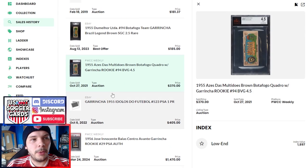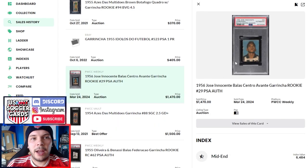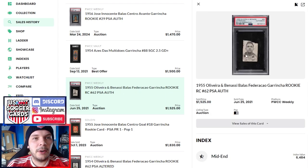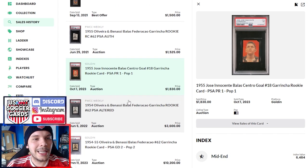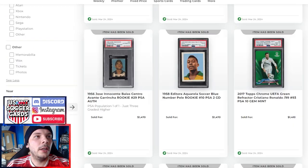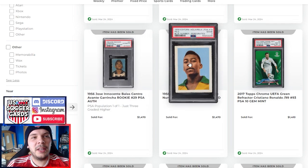But from what I can find, other than these Adolos that have no picture attached to them, practically the lowest you're going to find. There's a 55 here in a black and white that goes for $1,500. There's another 55 here of a Jose Innocente with the red background that goes for $18. But from what I can tell, it seems like 1 or 2 of these pop up a year, so pretty rare in general. And personally, I guess I'm a bit of a Garrincha guy, but I'd probably rather have that Garrincha than the Aquarella Pele.